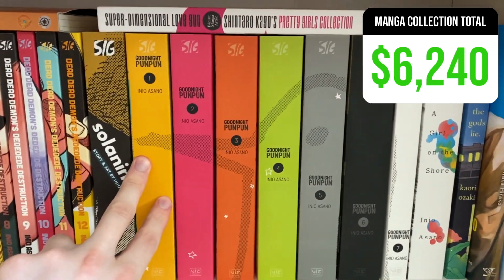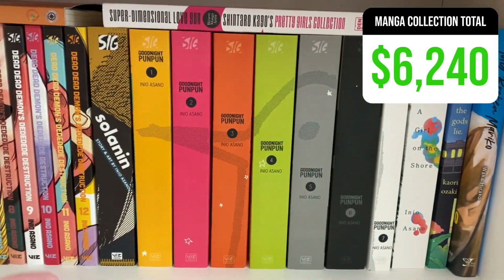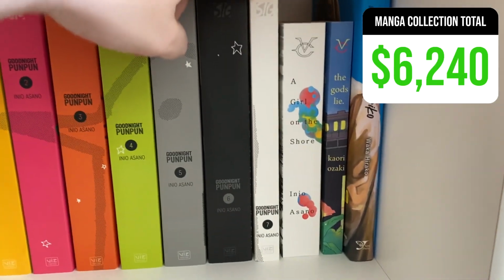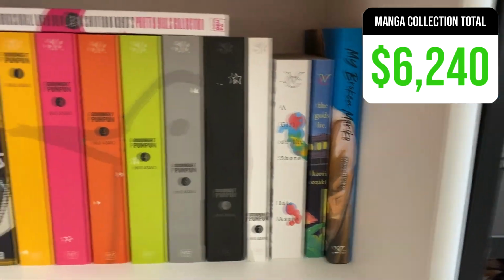And then Goodnight Punpun, I actually got the first 6 volumes from Half Price Books. I'm pretty sure I have like an old Reddit post about it. And then I just had to buy volume 7 off of Amazon, I believe for retail price. So I'll add all of this to the total.